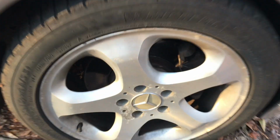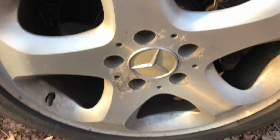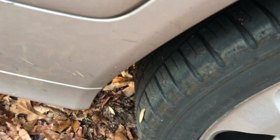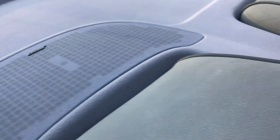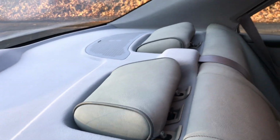Just corroded, you know, wheels are corroded. They could use a refinish. But yeah, got good Michelin rubber on there. Everything looks clean back there on the back deck. Got bows, which I know is an option. Everything looks good back there.